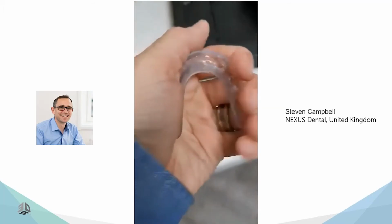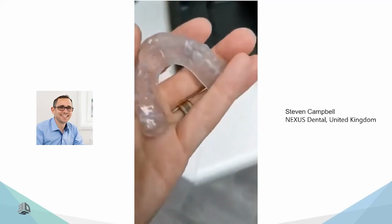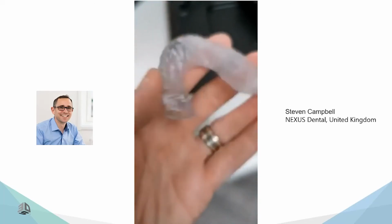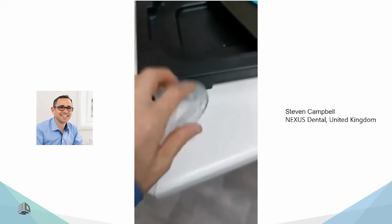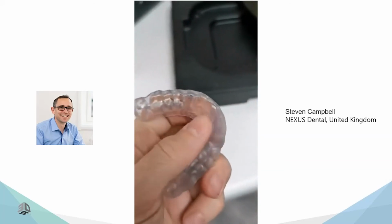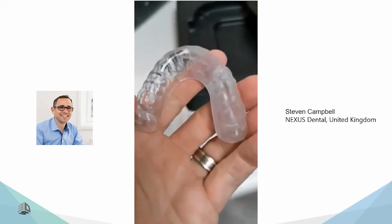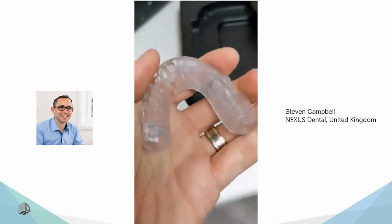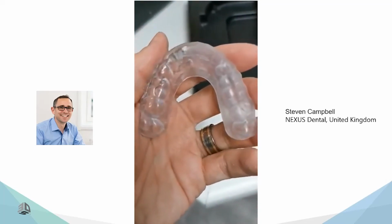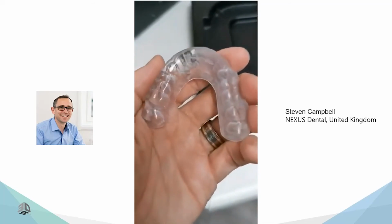They want something that doesn't feel too tight, feels nice to the patient, has a nice kind of comfort value to it, but it also feels hard. It feels like the hard splints they're used to. They feel like it's robust, so it's not like a gum shield. This is a nice splint material. I think this is exceptional work from the NextDent team. We can't tell you how happy we are to see this in our hands.